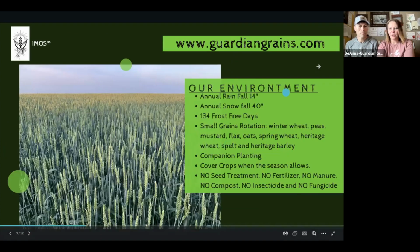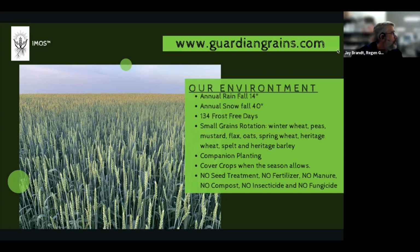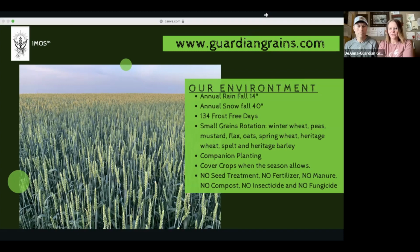A little bit about our environment. We are dealing with an average of 14 inches of annual rain. Last year we had 4 one-inch rain events. The year before we didn't have any. And the fall before that we had 27 inches in September during harvest. So it varies a lot. But for our area, the annual rainfall should be 14 inches. Annual snowfall should be about 40 inches. We are insulated still under probably just under 3 feet of snow currently, so we got a pretty good blanket on us yet. And we have 134 frost-free days.